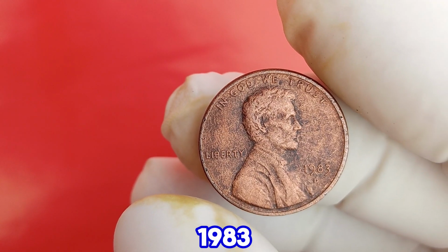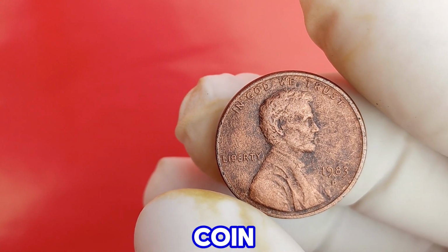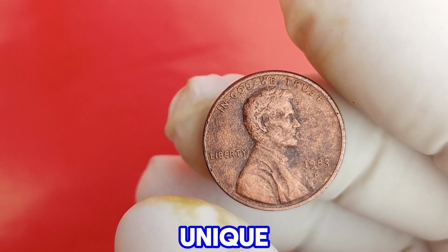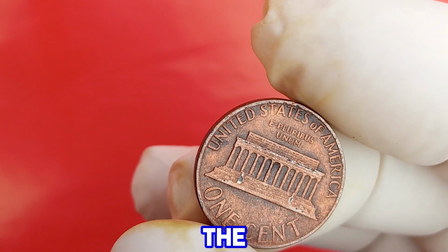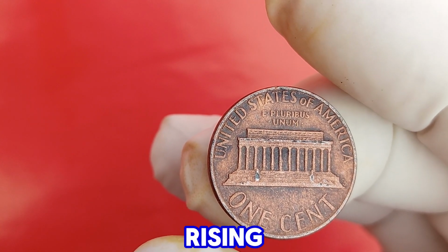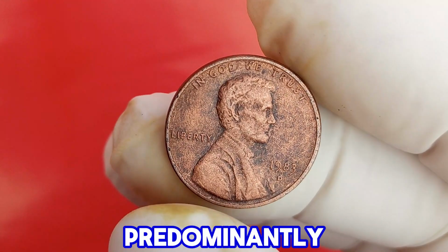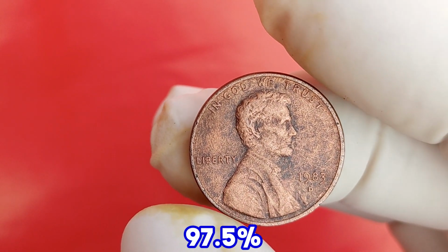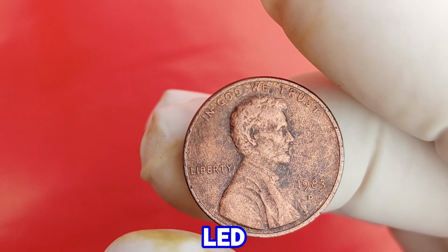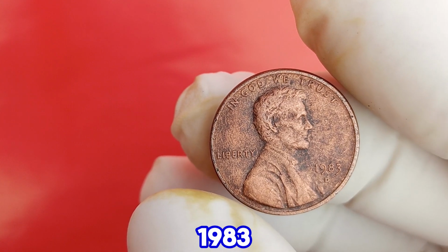The 1983 D Lincoln penny, minted in Denver, is not just any ordinary coin. To understand its significance, let's delve into what makes it so unique. In 1982, the U.S. Mint made a major change in the composition of pennies. Due to rising copper prices, the Mint decided to switch from a mostly copper alloy to a predominantly zinc composition, 97.5% zinc with a thin copper coating. This transition led to some interesting errors and anomalies in both 1982 and 1983 pennies.